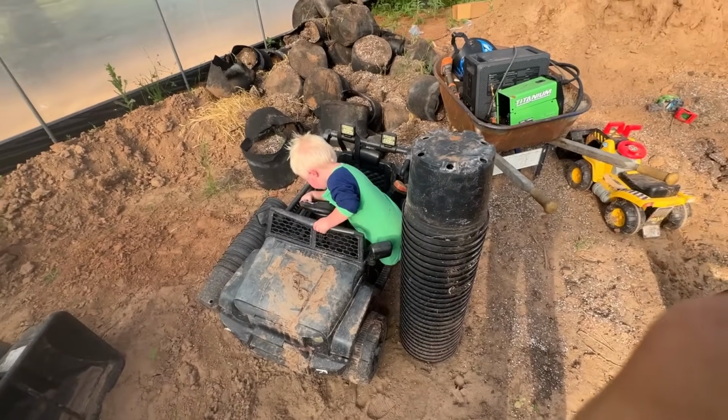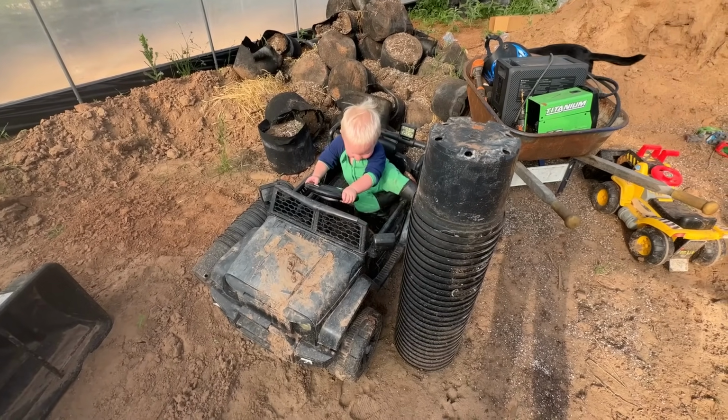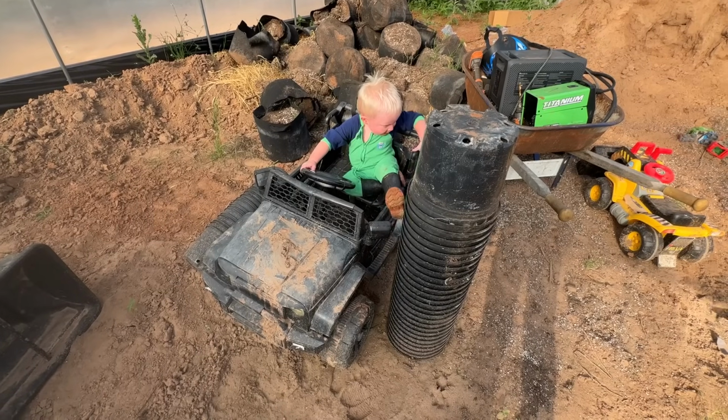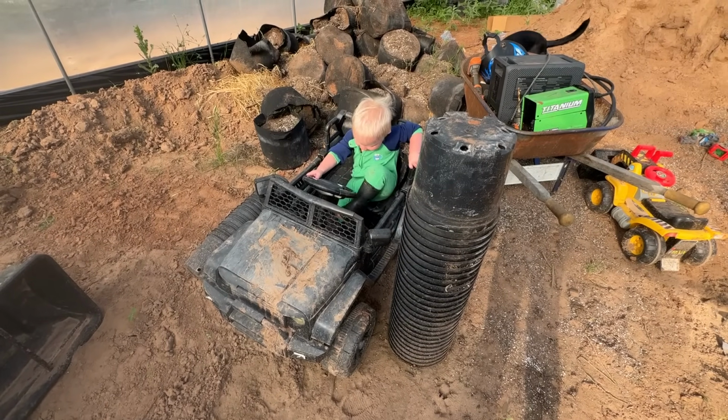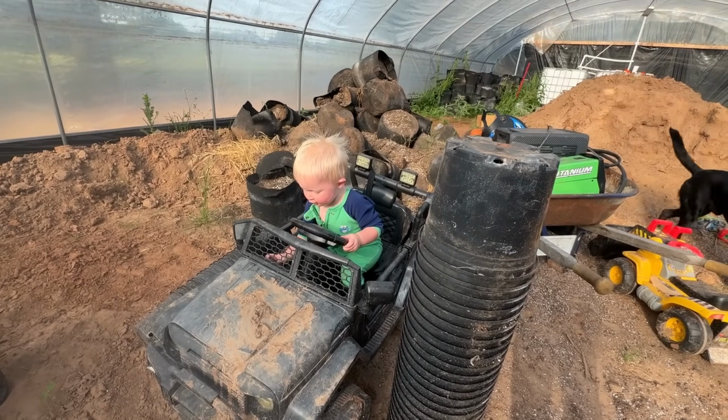Harvey's trying to get in the Jeep. Good job, Harv. You did it. Woohoo! Good job, Harvey.